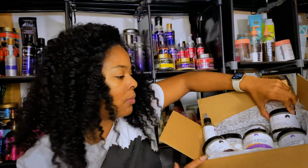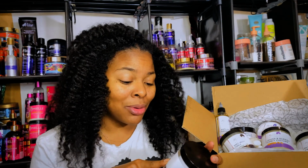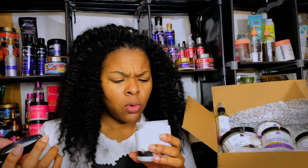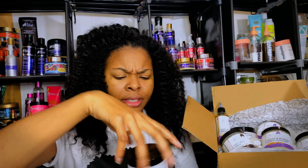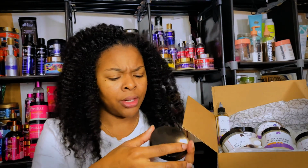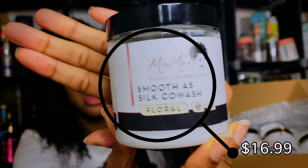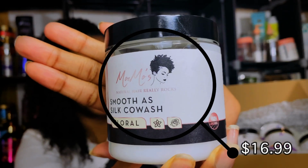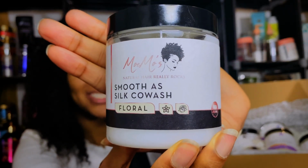The next thing, whoa, baby. So the next thing I picked up is the Smooth as Silk Co-Wash, and this has a floral fragrance. Ooh, this smells good. Oh my goodness. I see why she didn't put fragrance in her edge control, because there's enough in here. This is very in your face, and I always get compliments after I wash my hair, and they say, "Are you wearing perfume?" I say, "No, it's my hair products." So this is what I was sent as well.